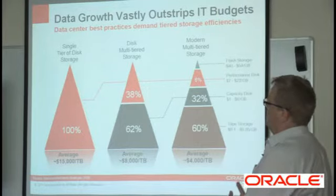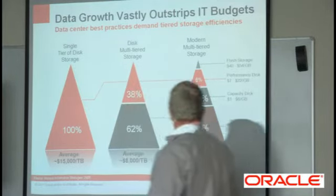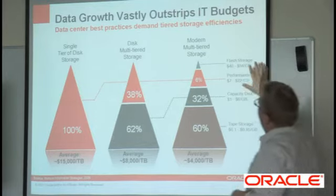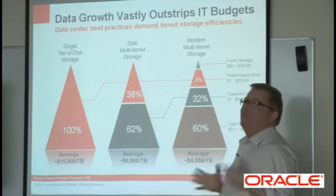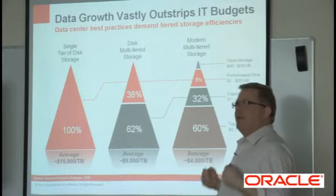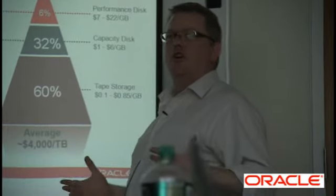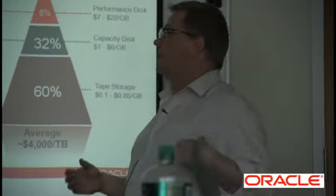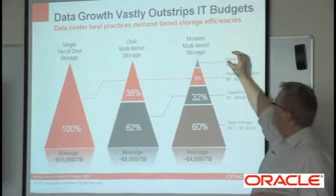Traditionally, what we would have had was a single tier of disk storage. Then we had multi-tiered disk storage, and now we have modern multi-tiered storage. Remember we were talking about tiered levels of storage. When we talk about our Pillar device, we'll get more into it. Tiered storage means organizing storage so that the information needed most, accessed most, and virtually instantaneous, is stored in the most efficient way possible, using the most modern means. For instance, flash storage is really fast, good for quick database transactions, so they would store their information there in flash.